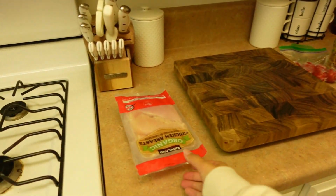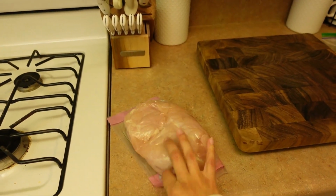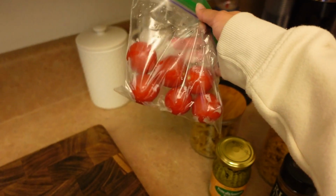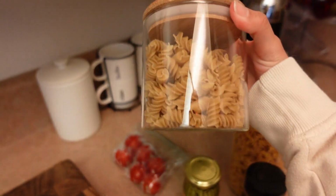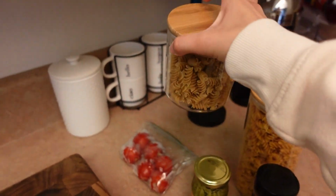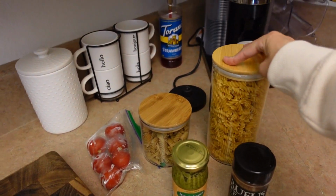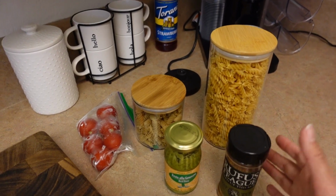I have the organic chicken I left thawing out basically all night. And then I have the little baby tomatoes. I'm not a big fan of tomatoes, but Jagger likes them, so I'm gonna put them in there. We're using Bonza chickpea pasta. It's gluten-free, grain-free, and no carb. Well, it is carb still, but there's protein in it because of the chickpeas that it's made out of.